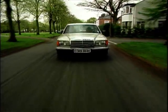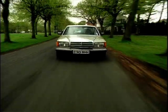Though it's now discontinued, Ivor told us this model wasn't yet a classic. They don't make the 280. I think it was 1987 that they replaced it with the 300 SE, which to all intents and purposes is the same car with the same 6-cylinder engine just bored out to 3 litres. The power's the same, performance is the same, so it doesn't really make any difference. So it's not actually a rare car.